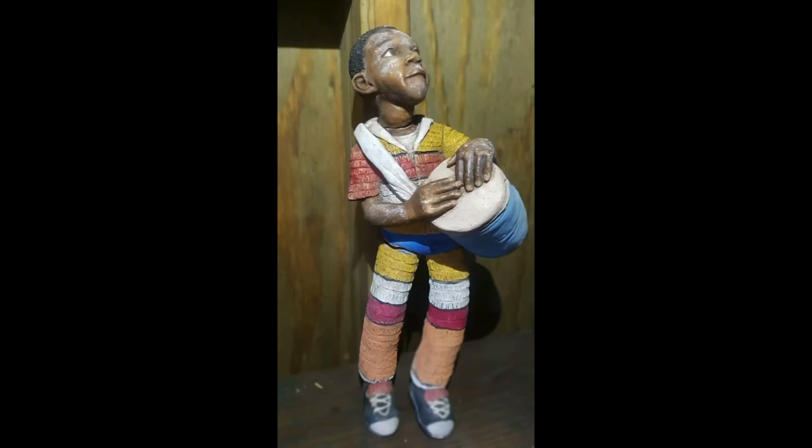Last but not least is my goat skin drummer. I was very proud of this piece as it really captured the moment and the enthusiasm and glee of a child participating in the Junkanoo Festival. He's beating that drum with all the passion in his eyes, even though they're painted, but it just really captures the moment. My Junkanoo boy, love him.